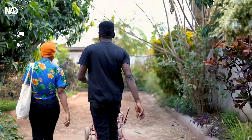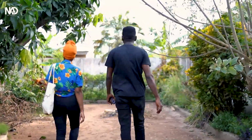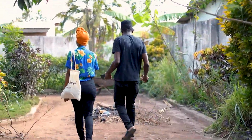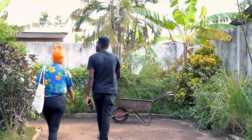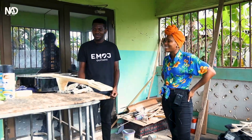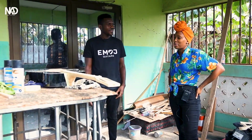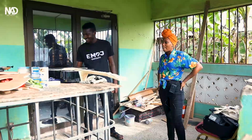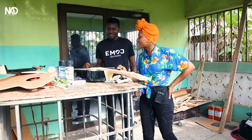So we are going to my little shop. My shop is small, so you take it like that. That's no matter. What comes of it is beautiful. So welcome to my shop. So this is where all the magic happens. Everything here. So guys, we are here to find out more about Emoj Guitars. I've already seen a finished guitar here.